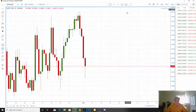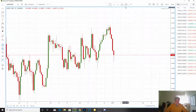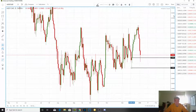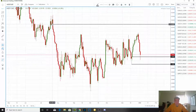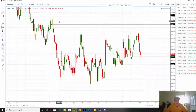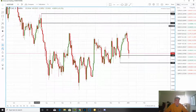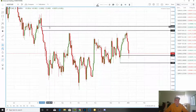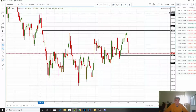Anyways, Aussie CAD. I'd love to take this, but I can't, because you get your 2-to-1 move away for sure, but there's no breakout. So is it going to keep going? Here's another one right here. Engulfing candle and the 50% base, but we've also got this too, and that's the more recent one. Mark both of them off if we'd like.